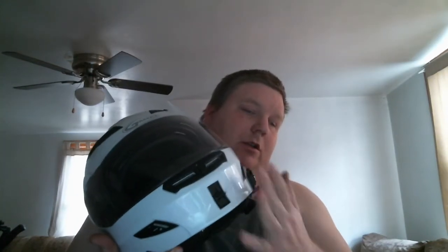Let's carry on. I was going through my helmets. I got two of them. I have my G-Max. This was my first helmet, the helmet I bought for the MSF course, and I need to replace. That broke on me.